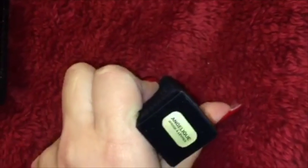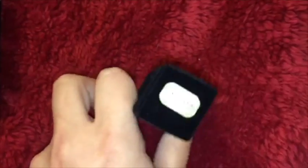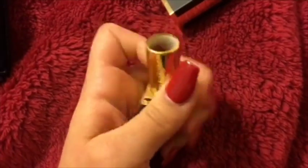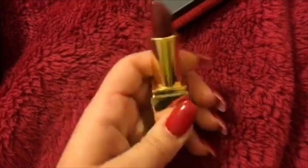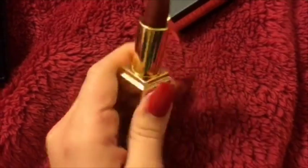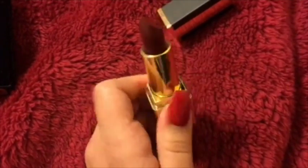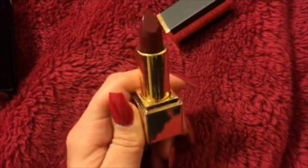The first one I have up is, let's see, Angelique. The packaging is so cute. Oh my gosh, I love it. So I'm going to go ahead and just open it. And this is what it looks like. Whoa, that color is so gorgeous. Definitely for a night, evening, for sure, or an everyday. Just depends, but a very gorgeous color.